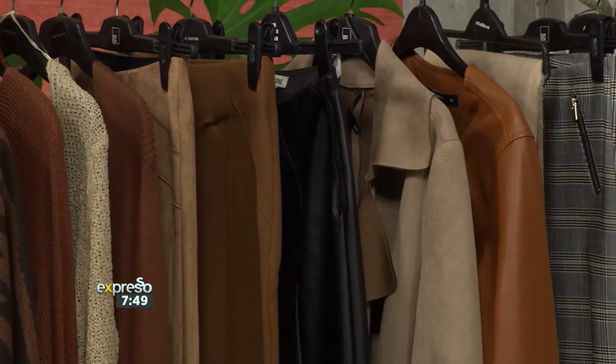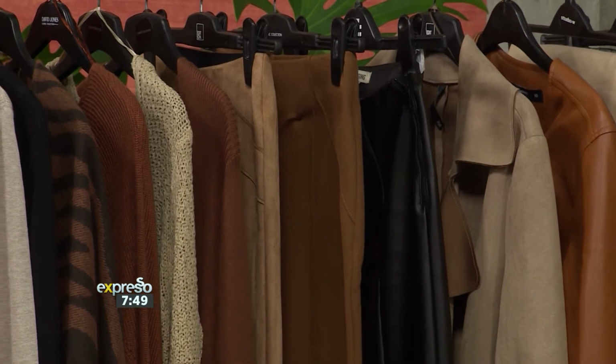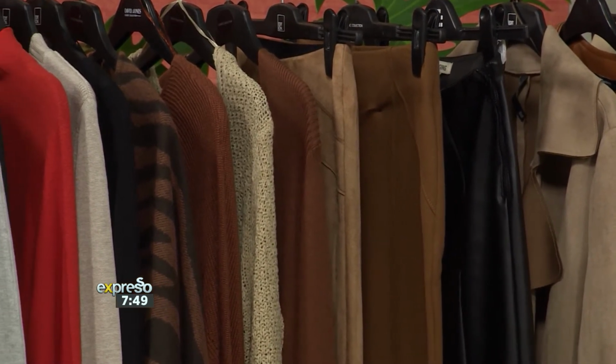Also key trends, as you can see from the rail, is the return of all those beautiful browns and honeys and caramels. Again, it sounds like I'm talking about foundations, but it's the same palettes. They are gorgeous, and they look rich in color.